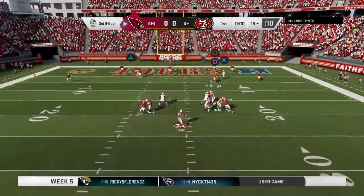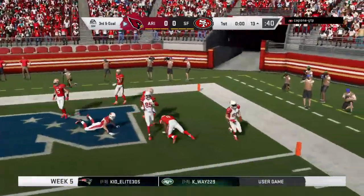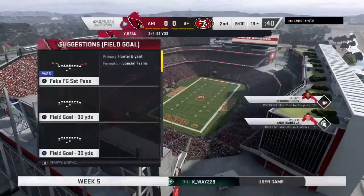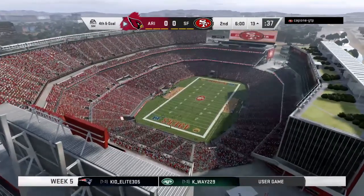From the gun, Bean. And that one is incomplete. And it also concludes quarter number 1. We're scoreless after 1.